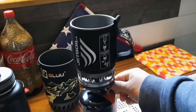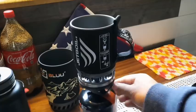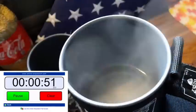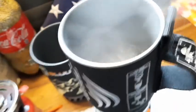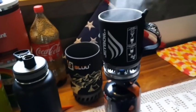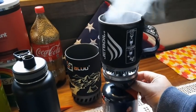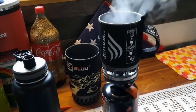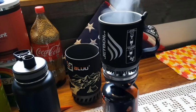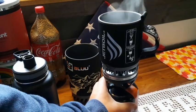Now let's go ahead and start our Jetboil. I'm going to put it all the way on high. And there we go. It took about 67 seconds for that to come to a boil. Let me turn it off. So ladies and gentlemen, that took roughly 67 seconds to come to a boil. I'm going to make sure that I have a timer for you on the screen. So let's go ahead and move this to the side.